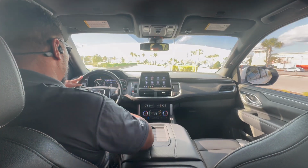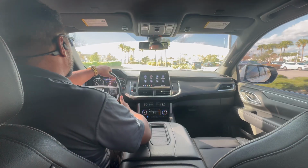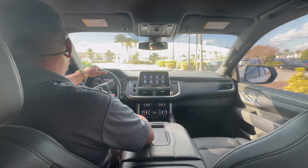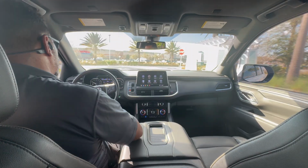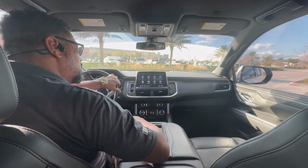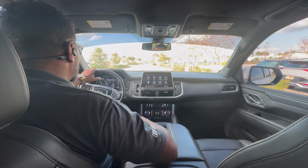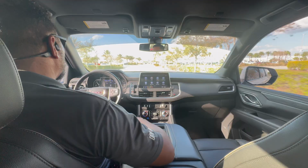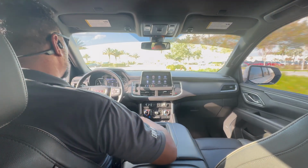I mean, I like personally riding up high. This reminds me more of the ride of my personal truck. And this is something that I could definitely see moving my family around in as we go to various doctor's appointments and school functions and different things like that. Again, even with the bigger wheels, it's got plenty of get up and go.